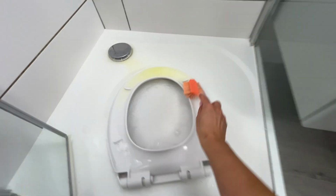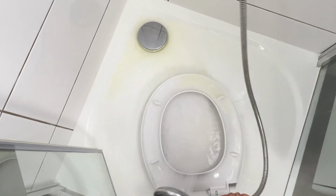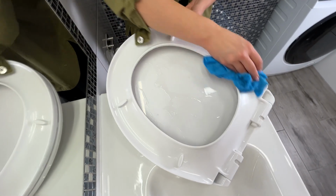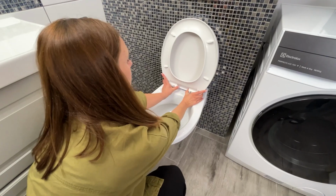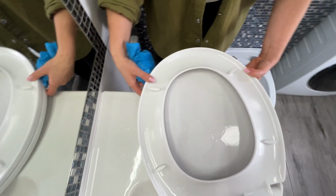This mixture not only cleans but also disinfects, reducing bacteria on the seat. Once done, wipe the seat dry with a microfiber cloth to remove any remaining cleaner residue. Reinstall the toilet seat and enjoy a spotless, refreshed surface without stains.